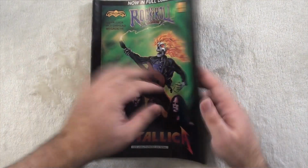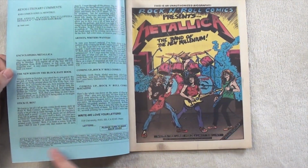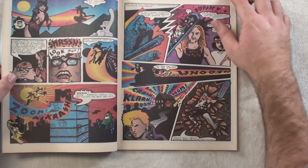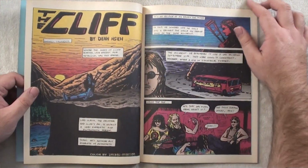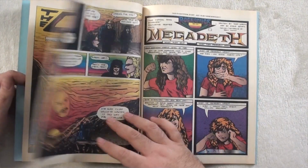Wow. So now in full color, look at this. Wow, that's very cool. So what year is this from? This one's in color. This is from 1990. First issue. Wow, look at this. Wow, that is so awesome. That is just so cool. So there's some different stories in here, which is really neat.